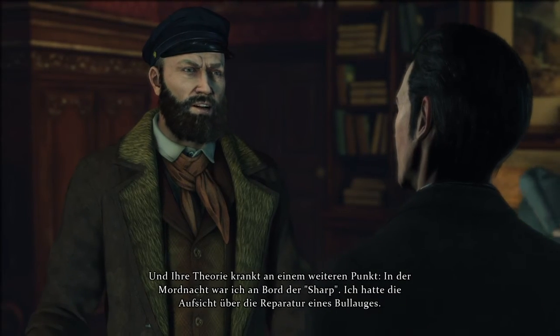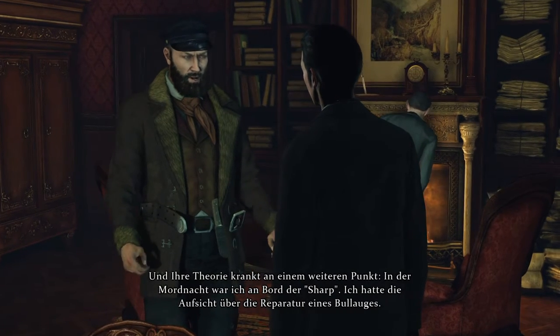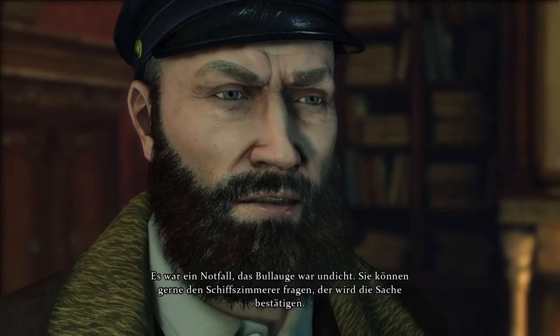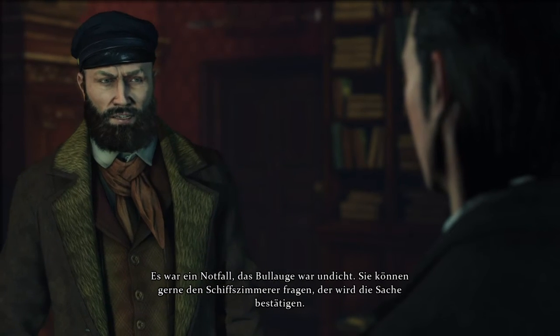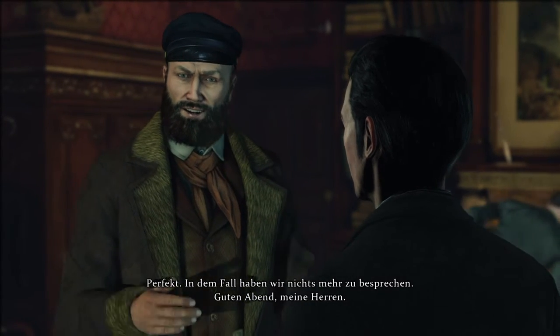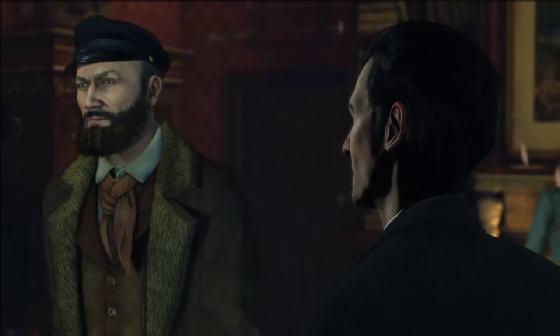Your theory is flawed anyway. On the night of the murder, I was aboard the Sharp. I was supervising the repair of a porthole. At night. It was an emergency. There was a leak. You can ask the ship's carpenter. He can confirm. I'm sure that he can. Perfect. In that case, we have nothing more to talk about. Good evening, gentlemen.